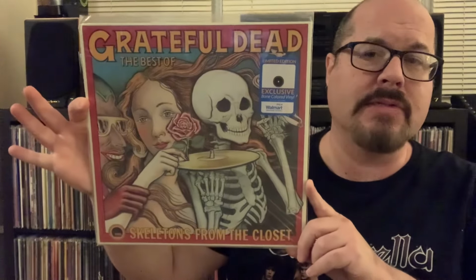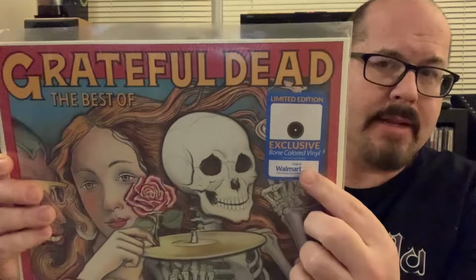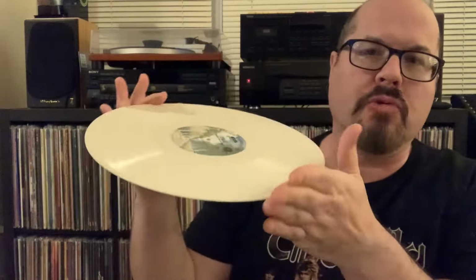Then I found this. The Grateful Dead, The Best Of, Skeletons from the Closet. I have always loved that cover art. And this is on what they are calling bone colored vinyl. And I'll show you what that looks like. But I noticed something on the back cover here. We got some UFOs going on. The bone colored vinyl. It's hard to see on the phone. It's more of like a creamish white, if that is such a thing. Remember the crayon color burnt sienna? They should make vinyl in that color. Burnt sienna.